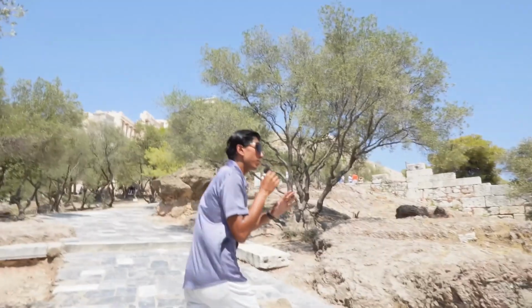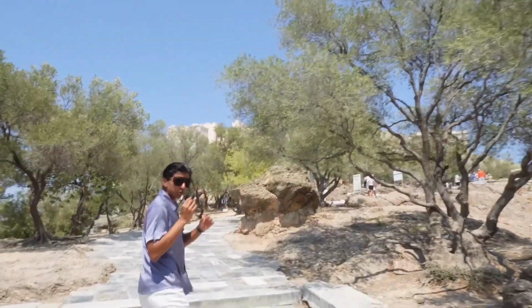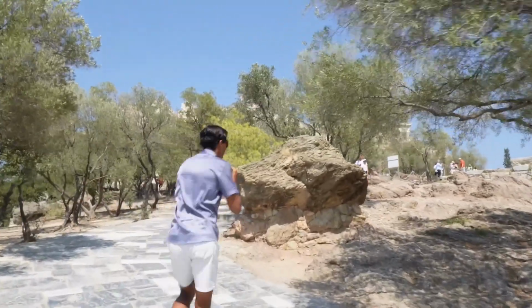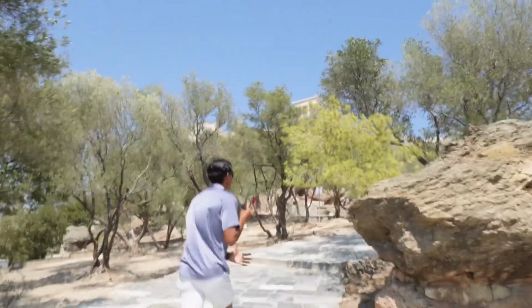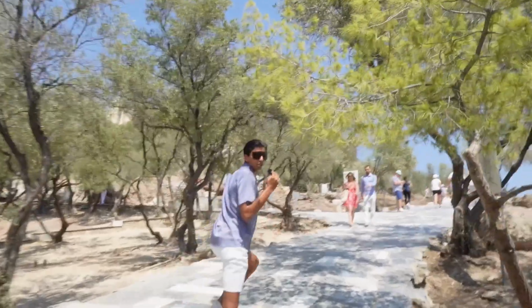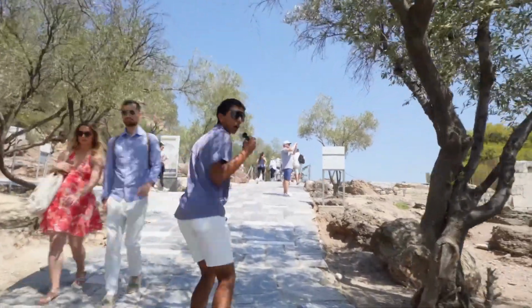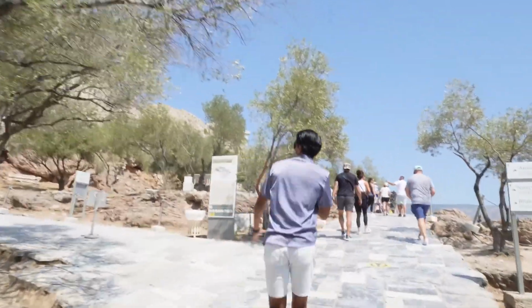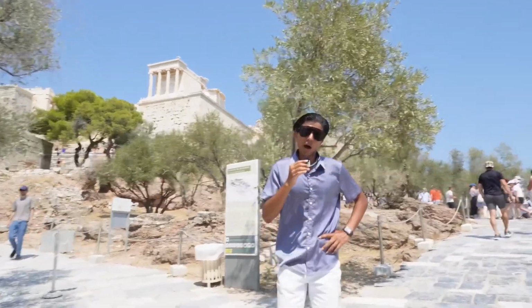Let's do it. Just like that, we have made it into the gates of the Acropolis, and as you guys can see, we're really excited to see what this amazing place has to offer. Greece, Athens, Acropolis, it is literally right in front of us. Oh my God. I have no words to describe how I'm feeling right now, but this is going to be a very iconic moment, and I wanted to take you guys along and give you a live reaction of me. Oh my goodness. Oh wow.